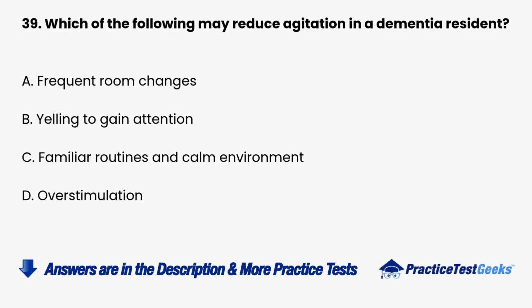39. Which of the following may reduce agitation in a dementia resident? A. Frequent room changes. B. Yelling to gain attention. C. Familiar routines and calm environment. D. Overstimulation.